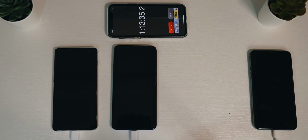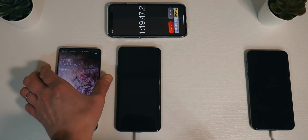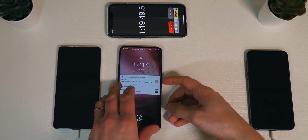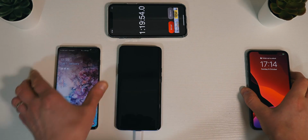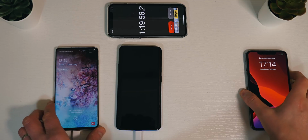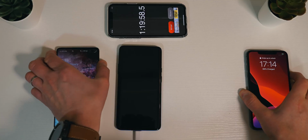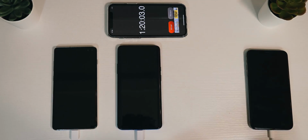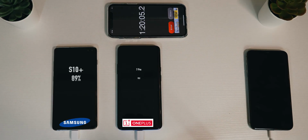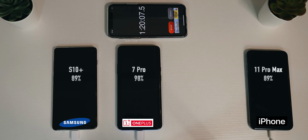And now we're on 120 minutes. Who is going to take the bronze medal? We've got 89% for the S10 Plus, 98% for the standard OnePlus 7. So that is looking like it is going to possibly nail on that third spot, and 89% on the iPhone 11 Pro Max. So actually, the Samsung Galaxy S10 Plus has made a remarkable comeback on the Apple phone as well. A very consistent charge from the S10 Plus right the way through, whereas the iPhone is now flagging like the P30 Pro did. So 3 phones remaining.